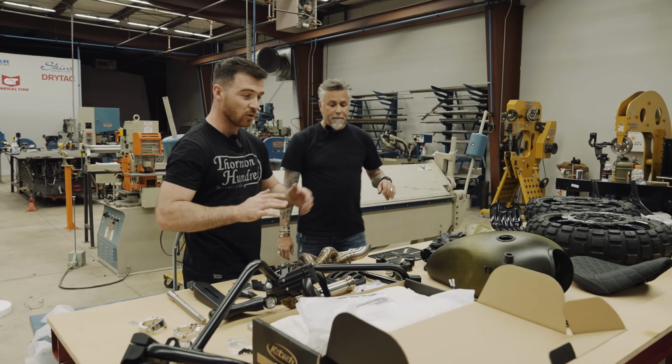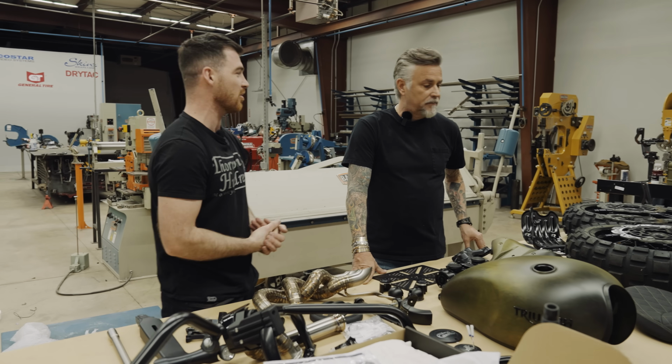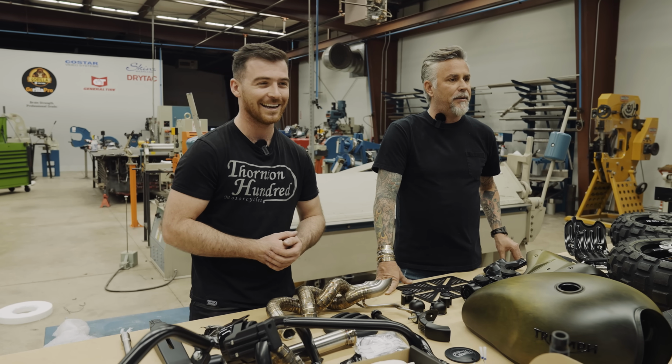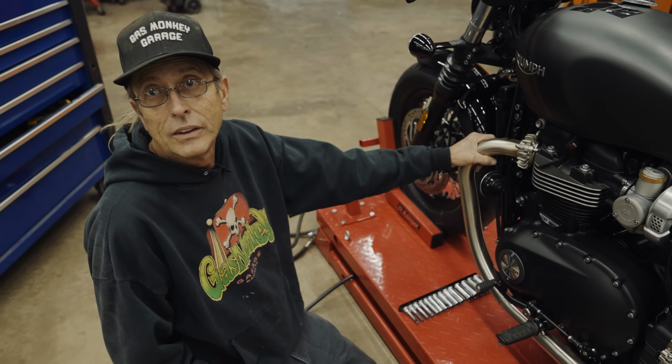Yeah, man. So we're gonna get all this stuff off that bike, get all the standard stuff off, and then we're gonna start loading that bike up with all this custom Thornton Hundred Gas Monkey kit, and then hopefully get ready by the end of the day, ready to do some burnouts. I love burnouts. Let's do it. Okay, this is pretty cool for me because it's been a while since I've got to do anything with a motorcycle.